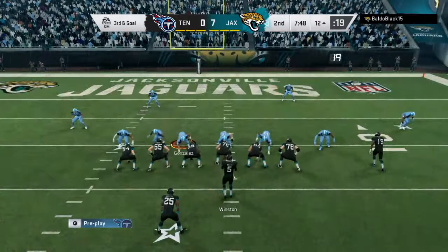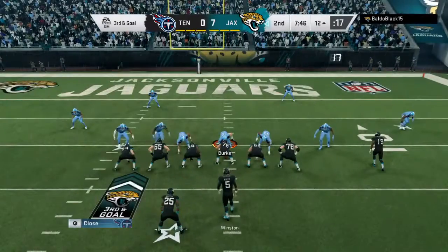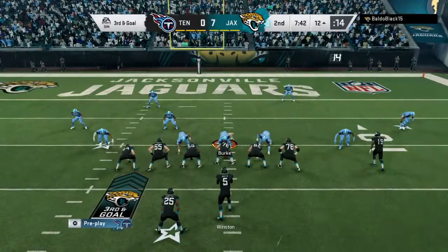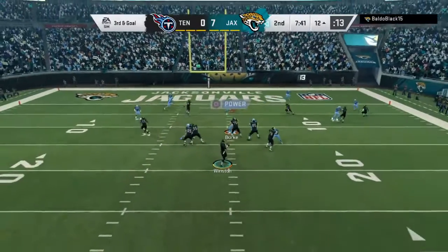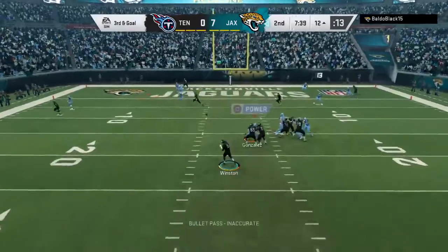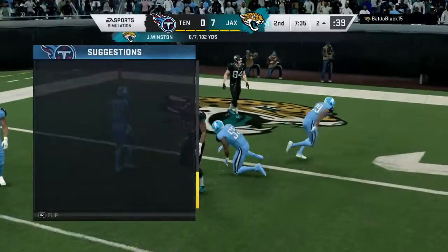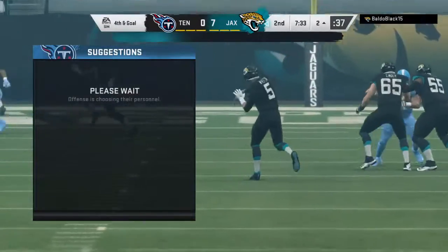After the sack, third and goal now from the 12. Working out of the gun, Winston. And it's caught. 10 yards gets him closer, but now it's 4th and goal.